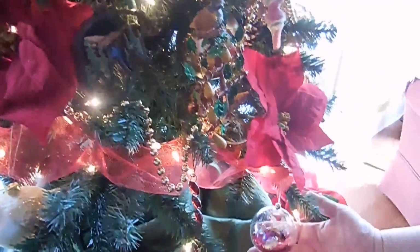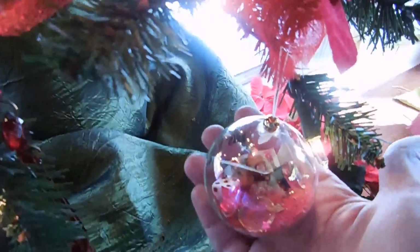And this was when we went to Las Vegas in 2000. Now, did you make this? I bought it. That's cute as it can be. Cute, cute. Partridge in a pear tree. That's right. One of my favorites.